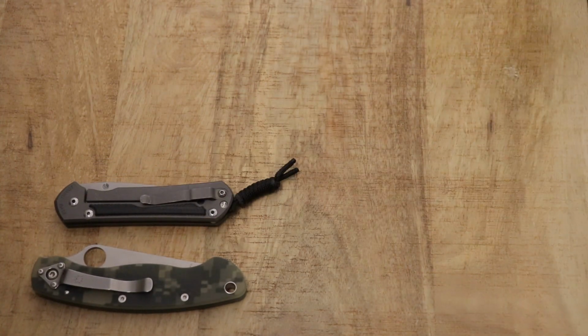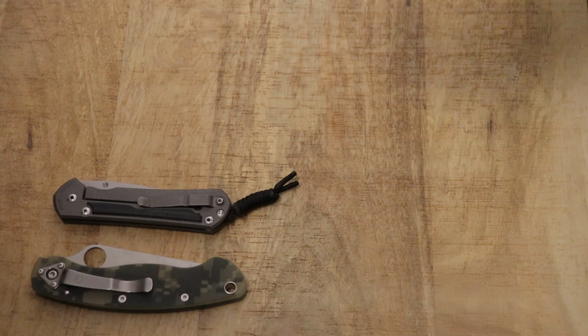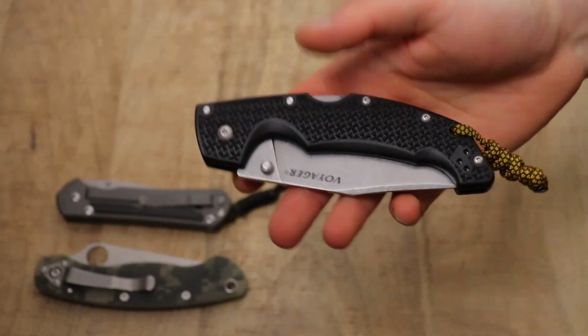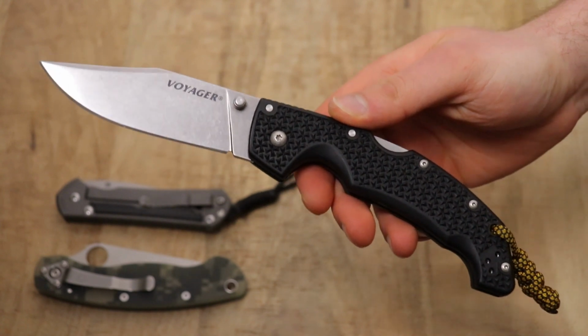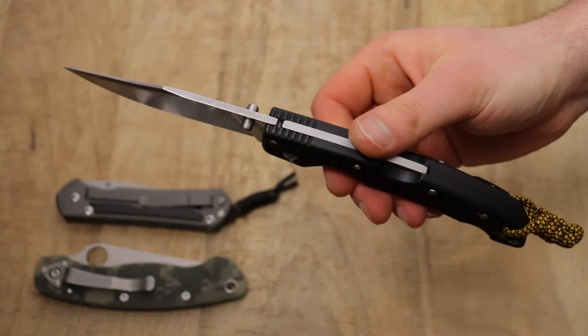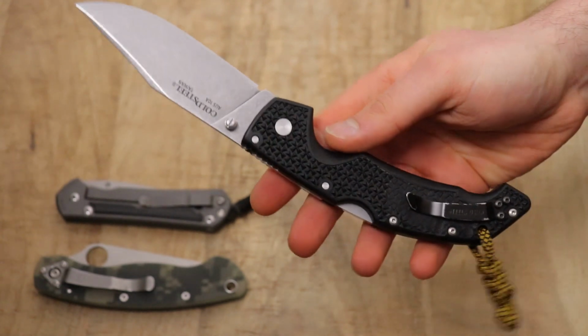The next knife is not really as expensive. Actually, the next knife is not just one knife, but an entire series of knives, and it's the Cold Steel Voyager series. I carried all the Voyagers the entire year round. All the Voyagers I have, at least. This one is the clip point. I liked using this earlier this year.